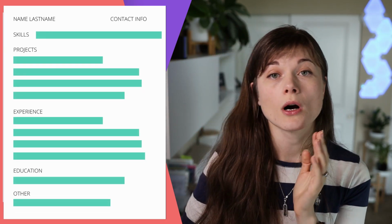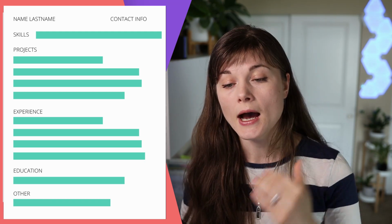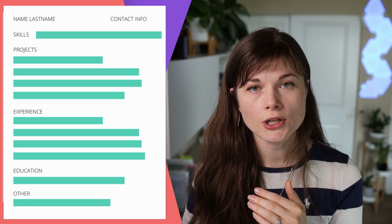If you are an entry-level person who doesn't have experience, after your skills, you list your projects, you talk about your experience, education, and other things that you want to include. And all of this has to fit in one page. If you have more than 20 years of experience, maybe you can have a justification to have multiple pages in a resume, but if you have less, it should be only one page.